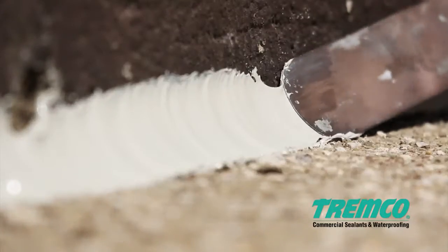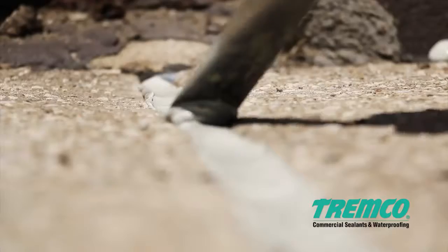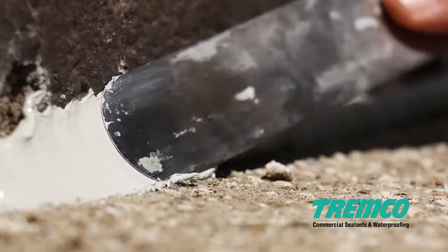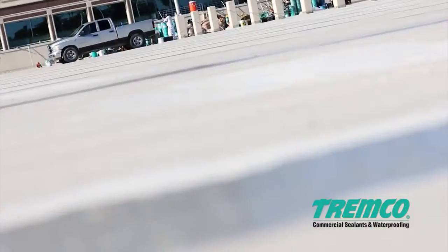Use sufficient pressure to force out any entrapped air and to ensure a complete wetting of the surface. Remove excess sealant from the deck or wall surface. Be sure to tool sealant flush with the surface. Allow the sealant to cure 4 to 6 hours at standard temperature and humidity.